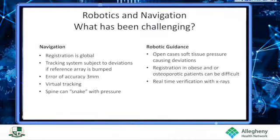So what has been challenging? Well, registration has been challenging in some of them because it's a global registration. Tracking systems can be subject to deviations if the reference ray is bumped. The error of accuracy is down around 3 millimeters, which is good, but is that good enough for us right now? And it's a virtual tracking, so it's not really real time. If you're off, you may not know that because it's a virtual environment. And also the spine can snake, can move underneath with pressure. So you have to be wary of that when you're using the navigation technologies.